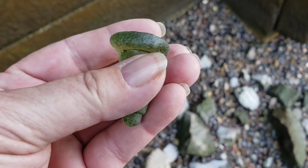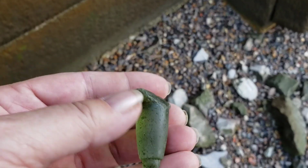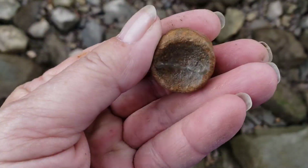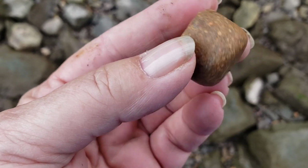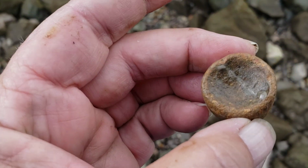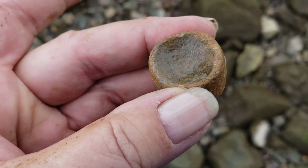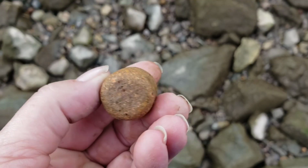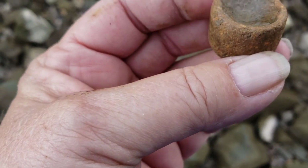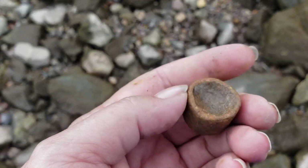Just found the majority of a green bottle stopper. It's broken, but it's mostly there. Very cool. This is curious looking. I'm not sure what that is. It looks like it was made with purpose. I suppose it could be done by erosion, but I have no idea, but I'm going to hang on to it. It's interesting.